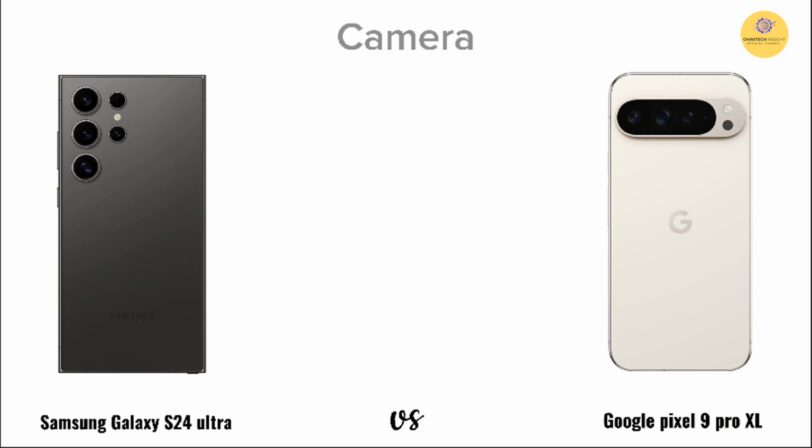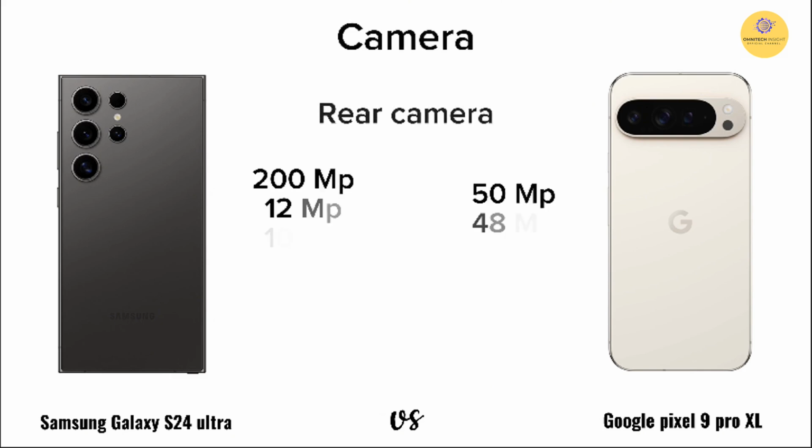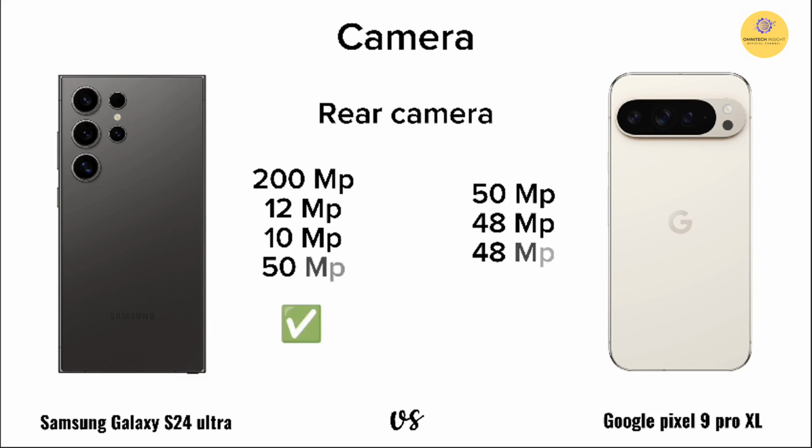Section 3. Camera. Now, let's talk cameras, an area where both Samsung and Google excel. The S24 Ultra features a quad camera setup with a massive 200-megapixel primary sensor, along with 12-megapixel, 10-megapixel, and 50-megapixel lenses. Meanwhile, the Pixel 9 Pro XL has a triple camera setup with 50-megapixel, 48-megapixel, and 48-megapixel lenses. Google's known for its computational photography, but the S24 Ultra's hardware is hard to beat.